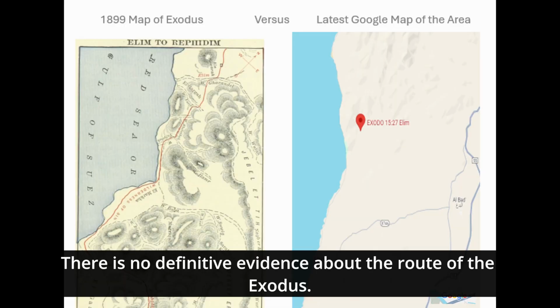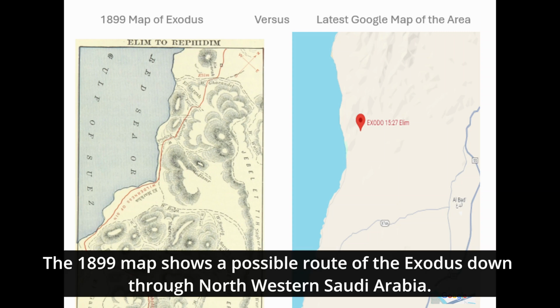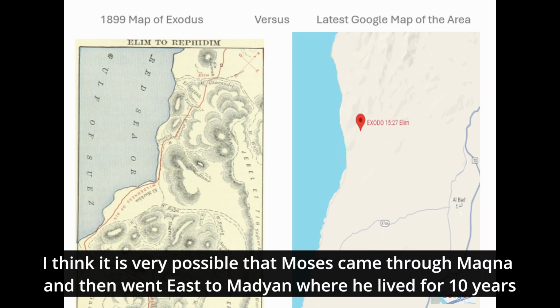Having done lots of research, I found no definitive evidence about the route of the Exodus. I did find this map, which relates to the northwestern area of Saudi Arabia, and it shows a possible route of the Exodus down through the northwestern side of Saudi. If you look across, it does match up, and I think it's really possible that Moses did come through Maqna, because if you were to head east, that's the way towards Madian, where he actually lived for 10 years. So I think it's very, very possible that this was true.